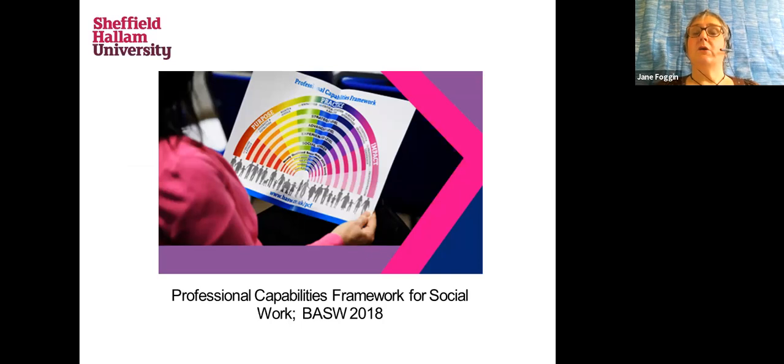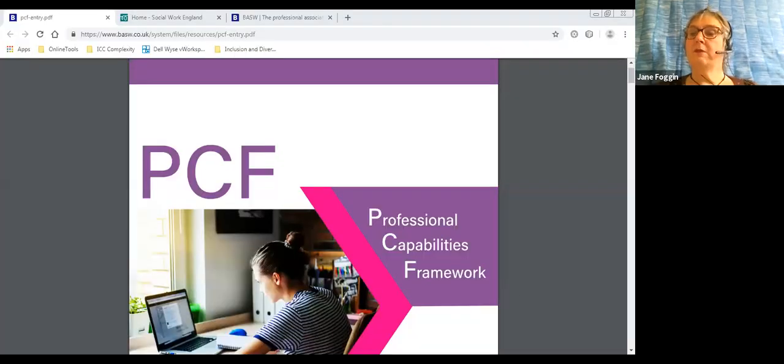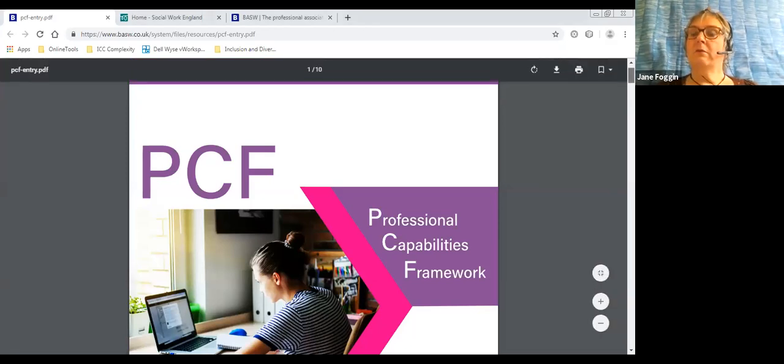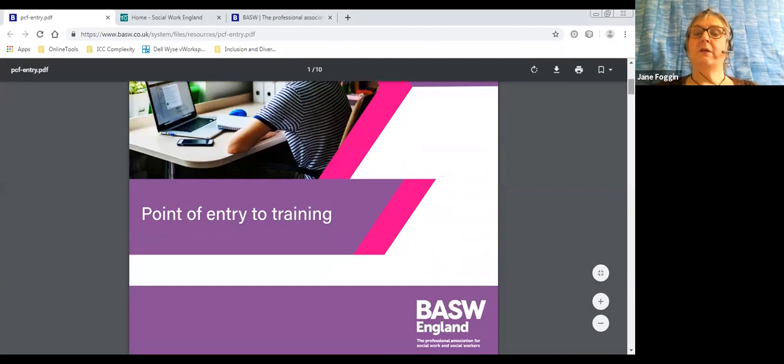It's a career-long framework that has 9 different domains and lots of different levels. So the level you need to look at is what's called the entry level. To just show you that, I'm going to switch screens for a moment and show you that actual document online. You can find it on the BASW website, and this is what it looks like. I'm showing you here the particular one you want. It's called the Point of Entry to Training.